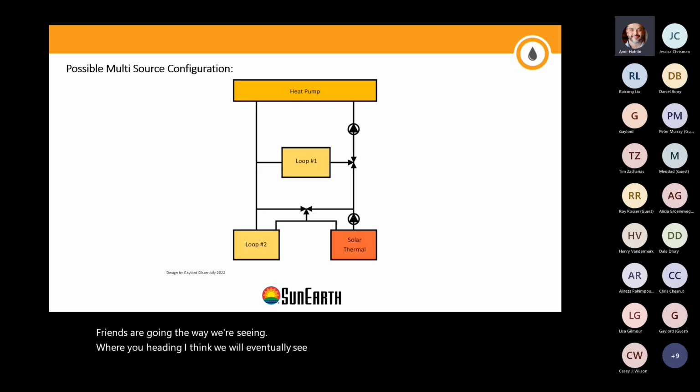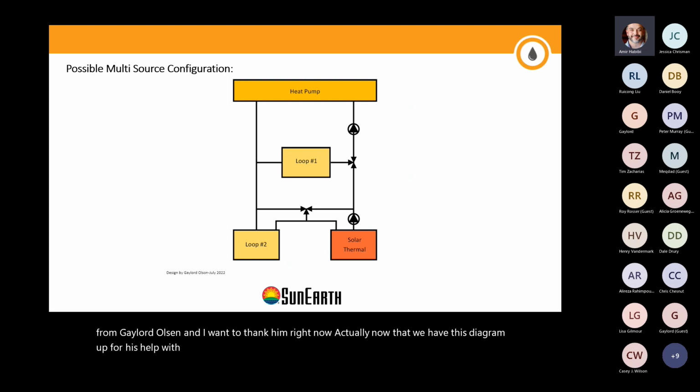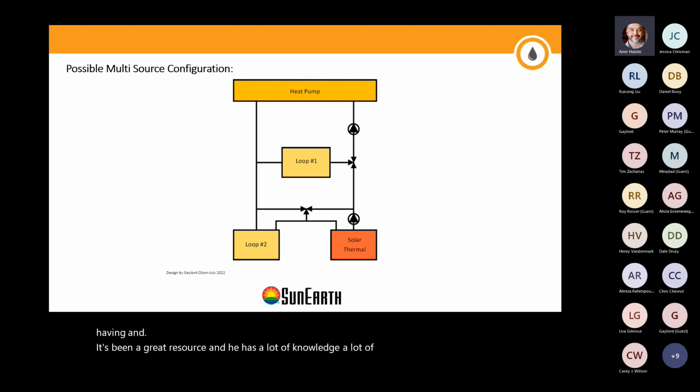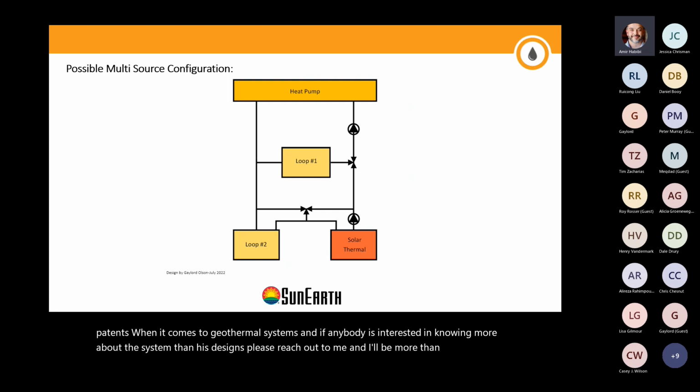This is another possibility of combining these systems. I basically borrowed the line diagram from Gaylord Olson, and I want to thank him right now, now that we have his diagram up, for his help with me preparing for this webinar. He has been a great resource, with a lot of knowledge, a lot of interesting designs, and several patents when it comes to geothermal systems. If anybody is interested in knowing more about his system and his designs, please reach out to me, and I'll be more than glad to share his contact information with you.